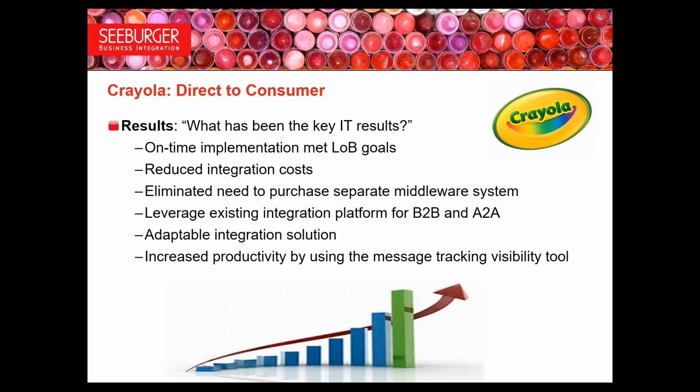Minimal changes. There was only one of those 3 changes that actually required a change to our formatting, and that was because there were additional data elements being passed down to the picking order to be printed on the consumer packing list. That's really what it came down to. But very successful.